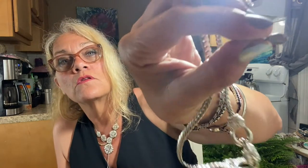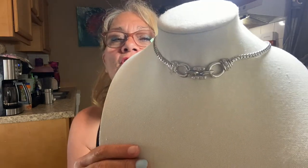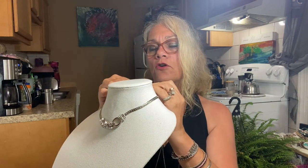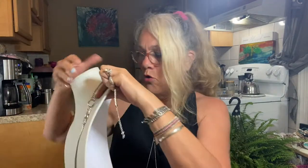Anyways, this is a very nice one, and I'm going to take it out of the package for you to look at. And then I'll put it back in. But it has its original packaging, but I wanted you to be able to see it. It's a signed piece. And it looks like it has rhinestones in it. Let me get a bust. Okay. It has rhinestones in it. It's kind of cool. And the chain is really nice. And let's see what it measures. It's silver, it's not real silver, I don't think. I think it's just silver plated. I'm gonna measure the whole thing, basically.